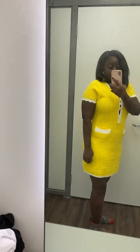Then this mini sweater dress from Free Assembly. I actually love it. I love the color. It just is a cute little fit. It's bright, so definitely springy, Easter-ish type of wear. Just really cute. And I feel like tea party. But really cute and comfy. I got it in a medium.